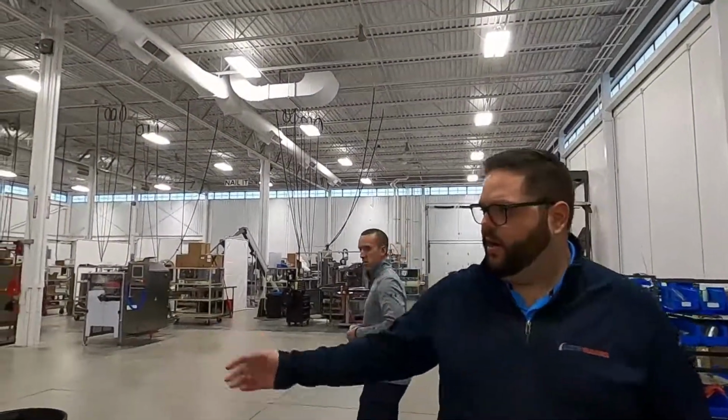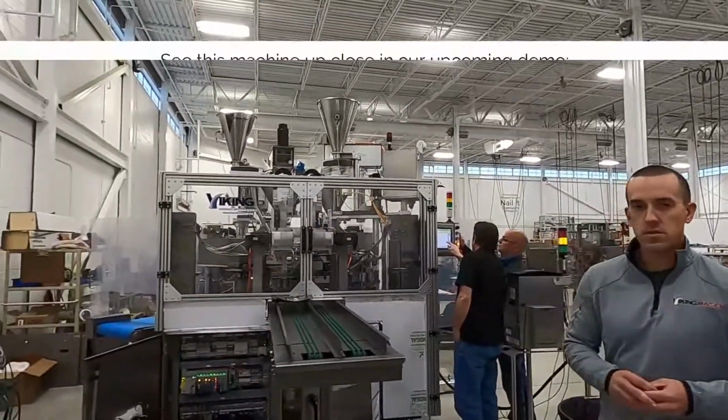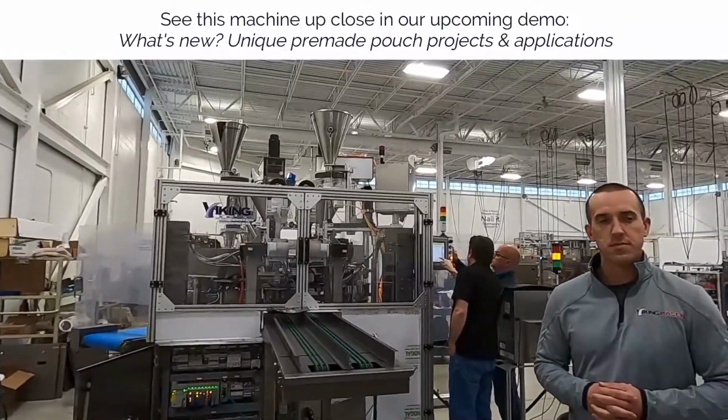So as we see right here, this is a duplex pre-made pouch machine, and what we're able to offer with a combination filler with 2 different fill points. Another example of the custom capabilities Viking Masek has to offer.